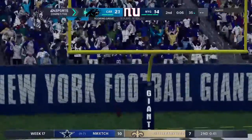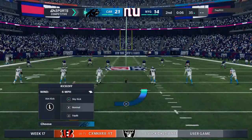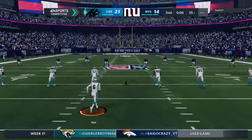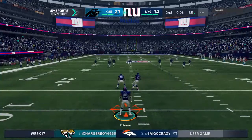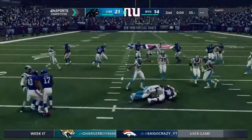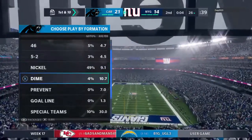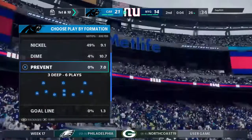So simple math here in the first half. They've had 3 drives offensively, and they have scored every time, and they've got the lead. Well, whenever we talk about adjustments, we usually talk about an offense making adjustments, right? This is all about the defense. They've got to figure out some way, somehow to slow them down. Do they blitz a little bit more? Do they play more zone coverage? Right now, they don't know where to go because they're hitting them in every direction. First and 10 at their own 26-yard line.